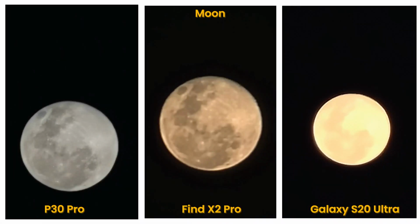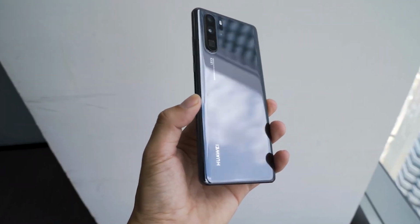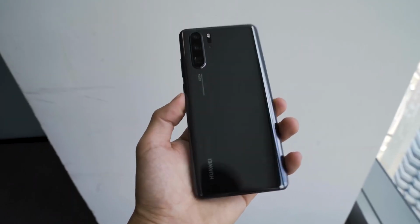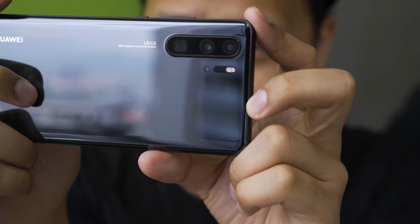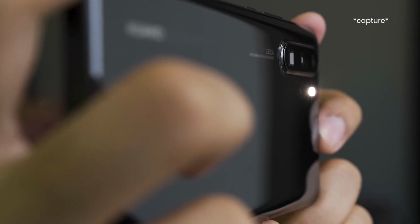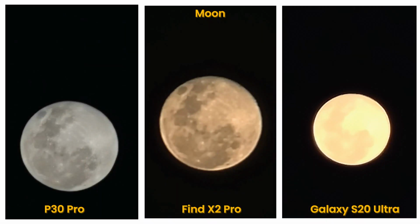We also had the opportunity to take a close-up shot of the full moon that day. The reason why we did this is because the Huawei P30 Pro has a feature called Moon Mode, where it uses its periscope-like zoom lens and AI algorithms to create these images of the moon. And also, we want to see how the other two phones can compete with it. Do note that this set of images were taken without a tripod and at 50 times.